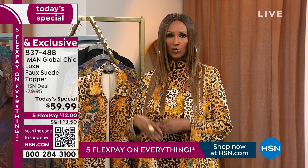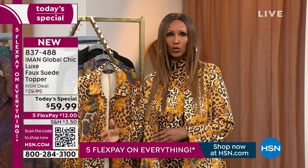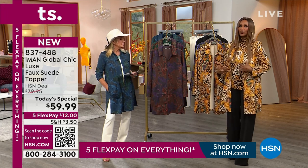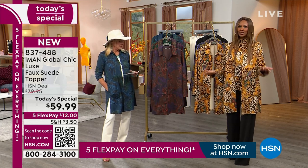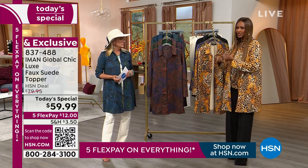The idea is that's why we call it the transitional topper, because it's something that you can wear right now in August. The climate in New York is getting cooler, and all of a sudden we'll find the weather will change on us. And this is the kind of thing, if you think about it, like a light knitwear topper. That's the idea, it's that lightweight.